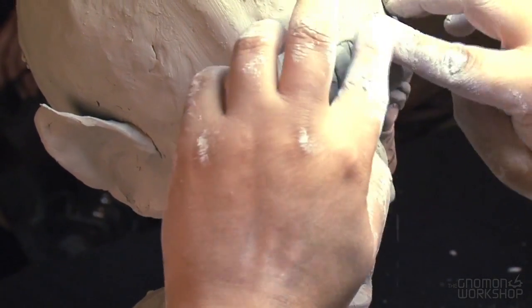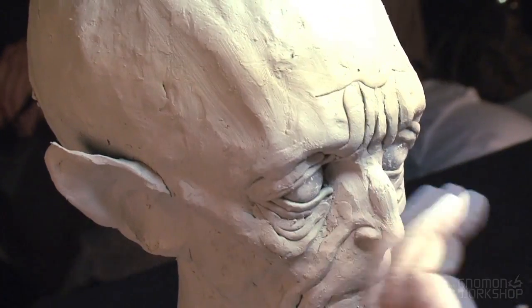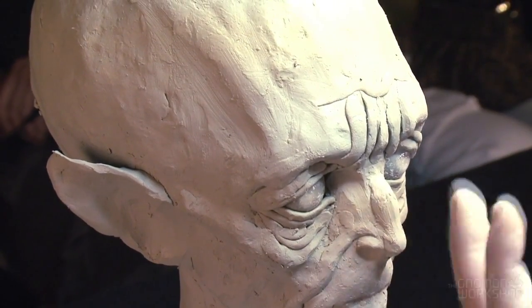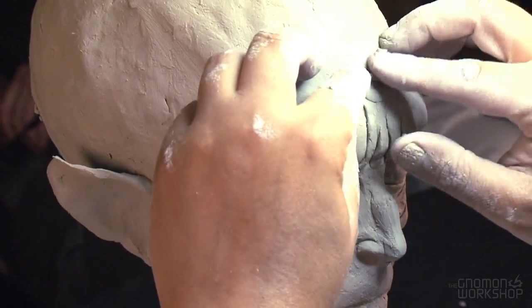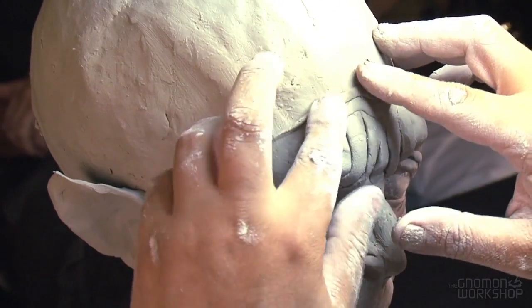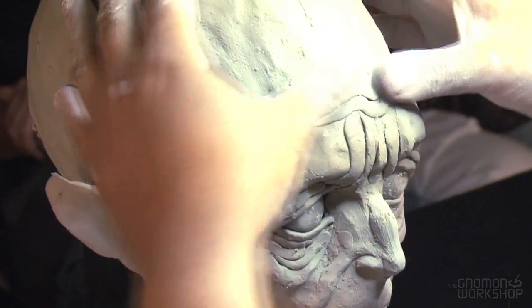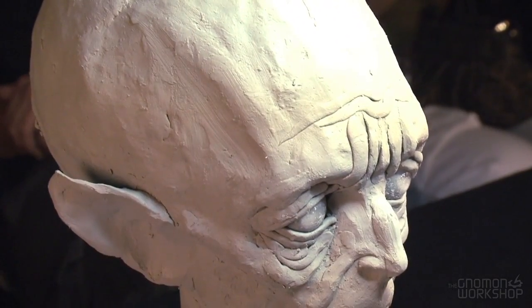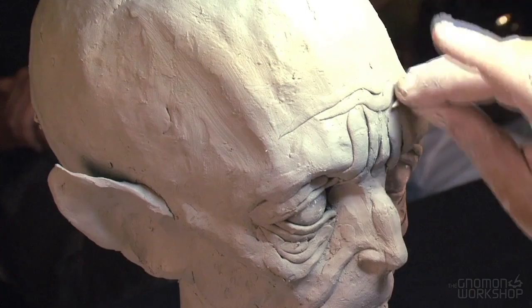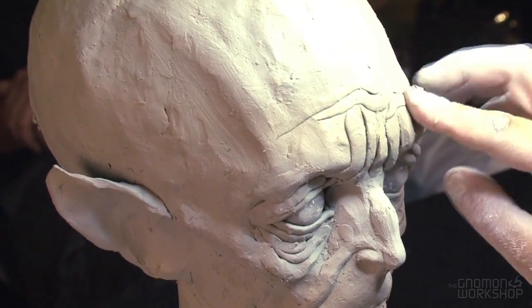I pick things out of every face that I see. Almost everyone that I meet has something interesting going on. And it's something that goes into a mental filing cabinet that I keep there. And if I am sculpting something, sometimes it'll come out.